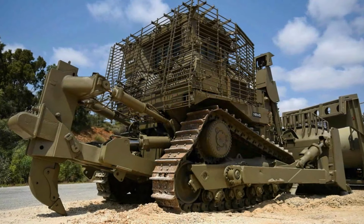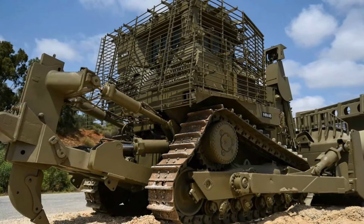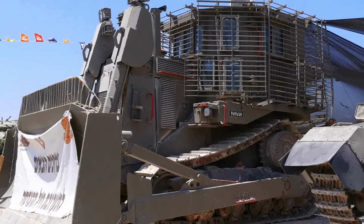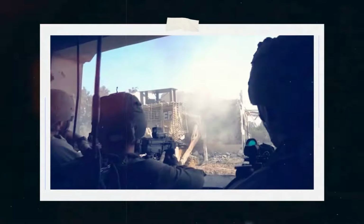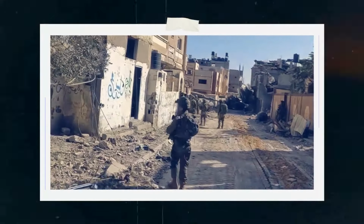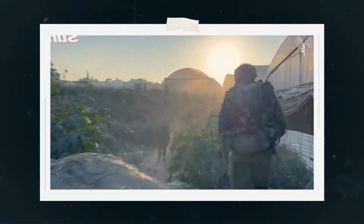The transformation of the D9, from its initial role to the latest versions with cutting-edge technologies, reflects Israel's ability to incorporate innovations to meet increasingly complex challenges. In the current 2023 war between Israel and Hamas, armored bulldozers are clearing the way in the buffer zone between Israel and the Gaza Strip for the Merkava tanks and infantry fighting vehicles initiating the ground invasion of the area.